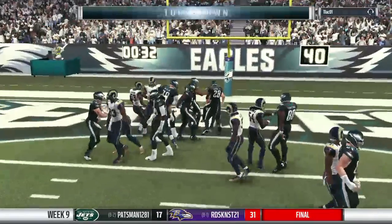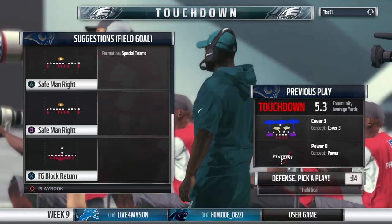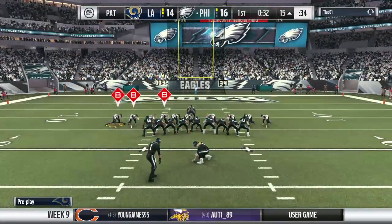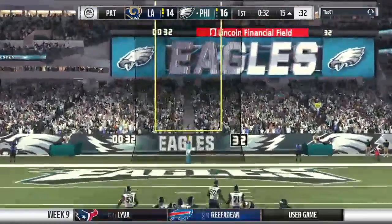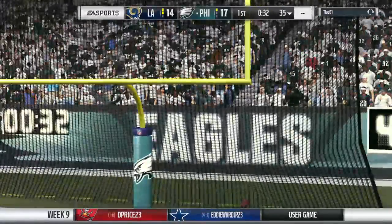And he's in. Touchdown, Eagles. A great effort there. With touchdown number 2 in the game and now 11 on the year. And the Eagles have retaken the lead. It's good, and they'll take a 17-14 lead.